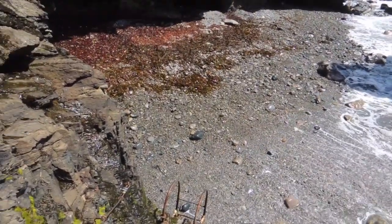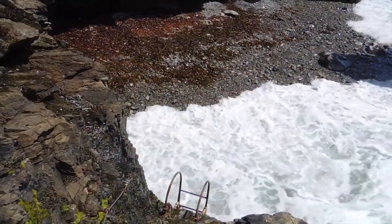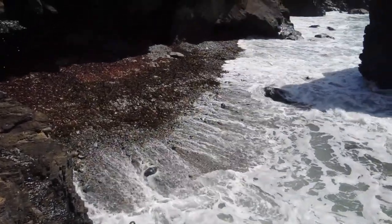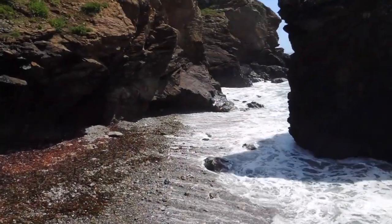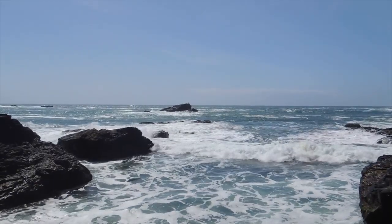Oh, it's thundering in here. Wow. I'm not going any further. Going back over the pebbles. These waves are astonishing. Love it.